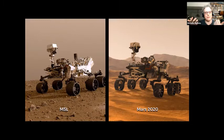It has a system where it's going to collect some rocks, put them in some tubes, and deposit the tubes on the surface of Mars and leave them there, so that when we have the capability to send something to Mars, land there, pick up the tubes, bring them back. That mission is not on the table right now; they are betting that we will have that capability at some point in the future. Cool thing, they will have rocks all ready to go and packaged up.